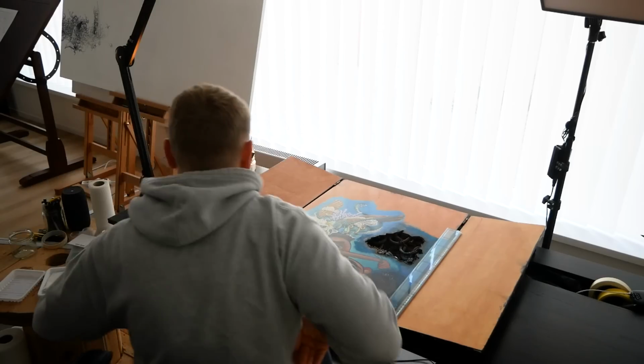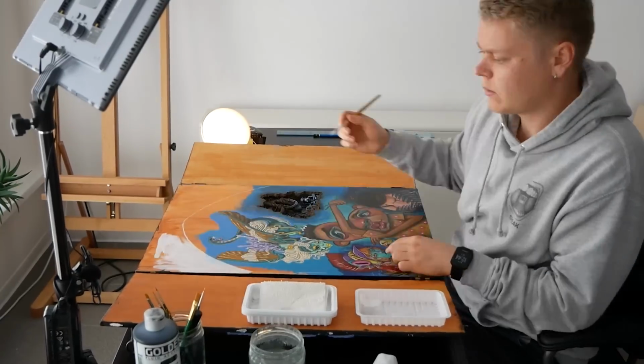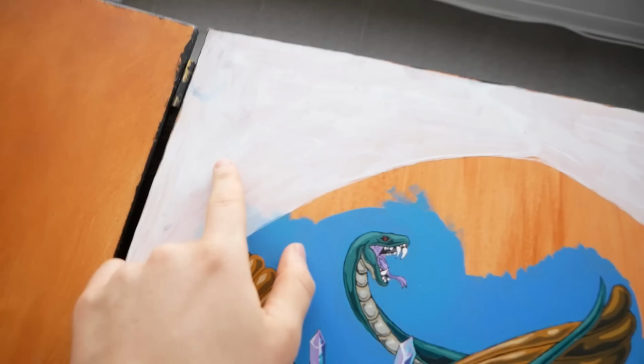It is time to start working on the canvas itself. Okay, let's not mess this up. Here we go. First of all, I decided to start working on the upper part of the artwork. So I'm painting the basic art shape white. This way I have a solid base where I can easily paint everything else on top. So the white of course isn't covering all that good, which was to be expected.